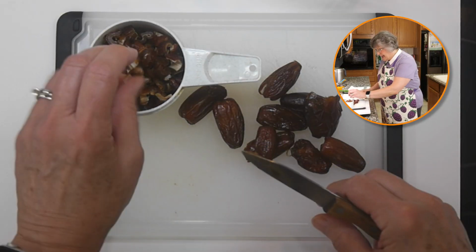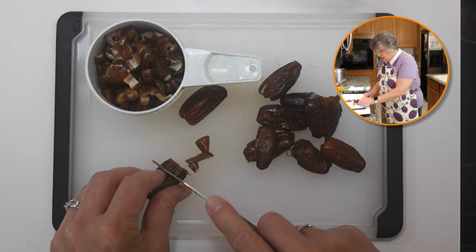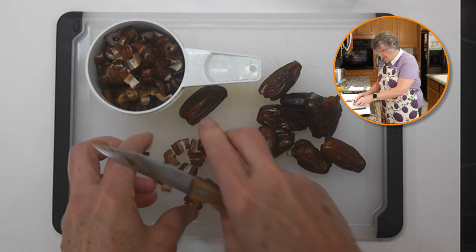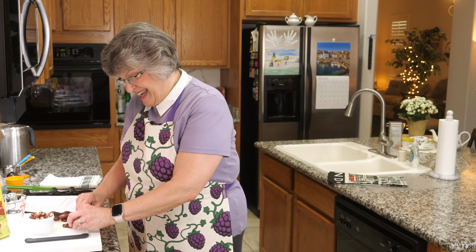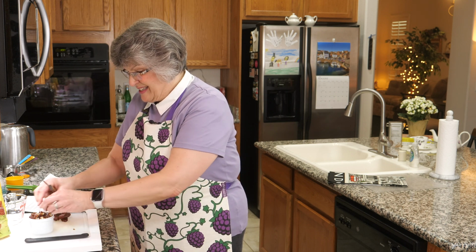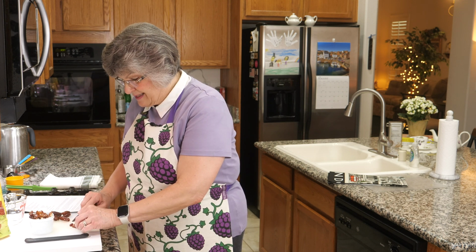What's going to happen next is once I have this all cut up, I am going to pour a little bit of baking soda and hot water on them. We're going to steep them or soak them for 10 minutes, and then they're going to get pureed. Hey, however Gordon says to do it, that's the way we are going to do it. So I've almost got the 3/4 cup. One more date, or maybe 2.